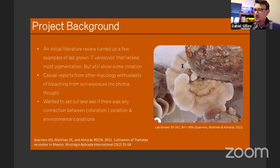And I thought that was really interesting. They don't comment on why it's white. It's just white. Although, interestingly, in this picture here, you can actually see some on the left. And as you'll see at the end of my presentation, that look very similar to at least one of the little fruiting bodies that came off my mushroom log that I grew from. When I had posted this on forums, there were some casual reports from other mycology enthusiasts that they'd seen bleaching due to sun exposure, although they didn't have any photos of it. So take that for what it's worth.